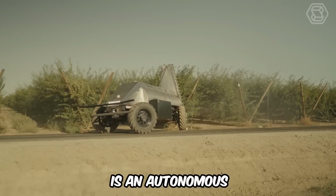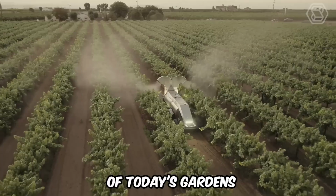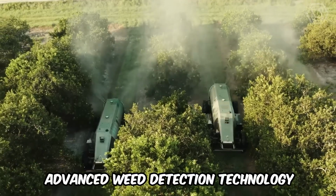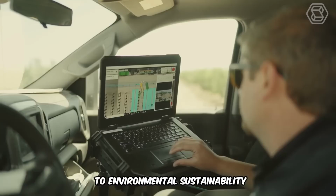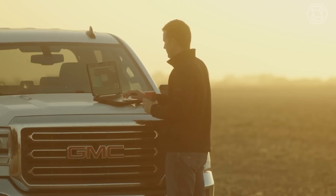Gus Herbicide is an autonomous robotic sprayer designed to revolutionize the management of today's gardens. Developed by Gus Automation, it combines advanced weed detection technology, labor reduction capabilities, and a commitment to environmental sustainability to address the challenges faced by today's growers.